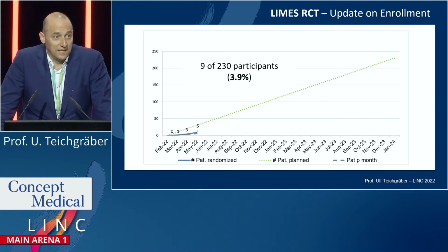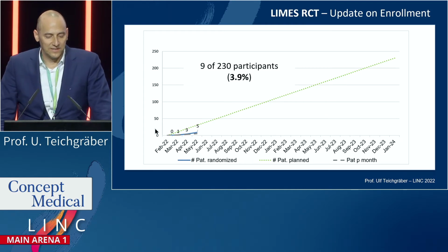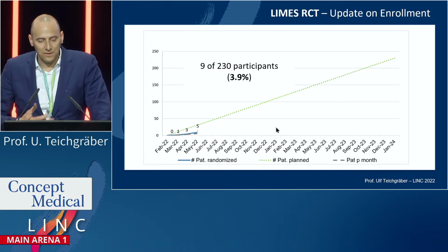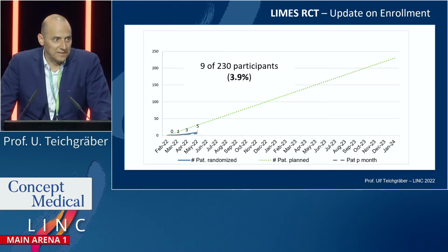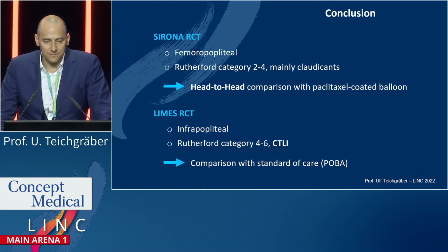Even with 19 sites, we are very much behind our schedule, and this is something where we have to consider again even enlarging the number of sites in Germany just to meet our aim of finishing our recruitment within the next 2 years.